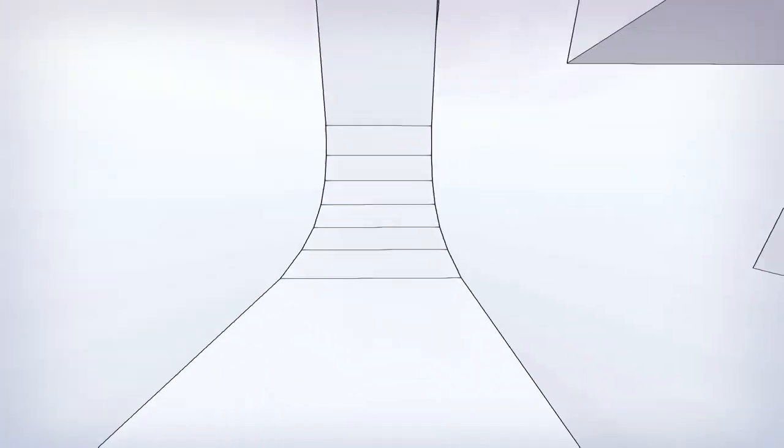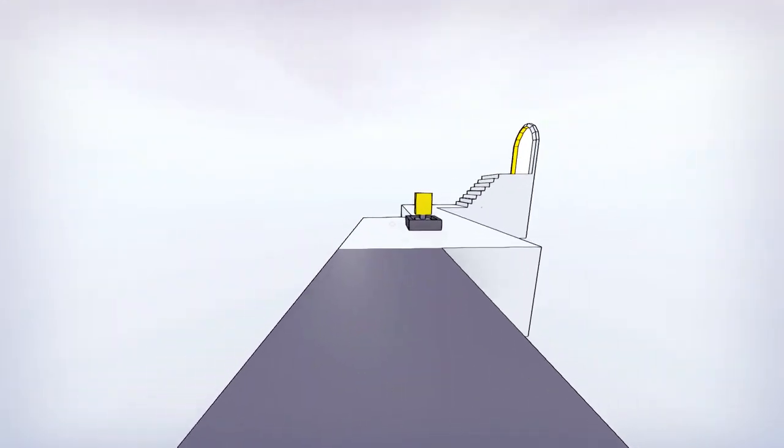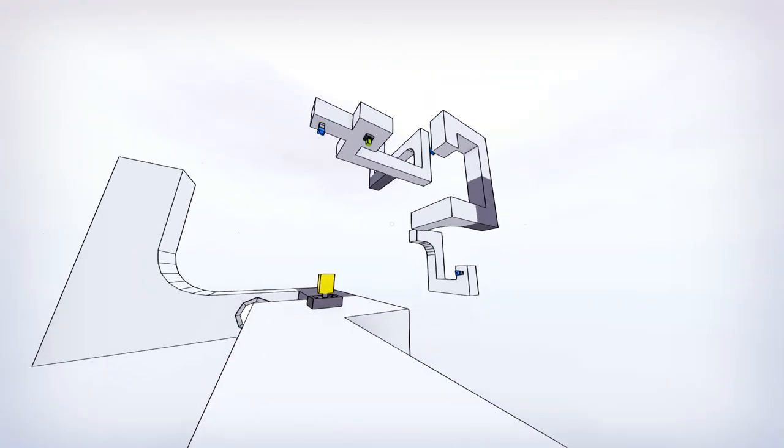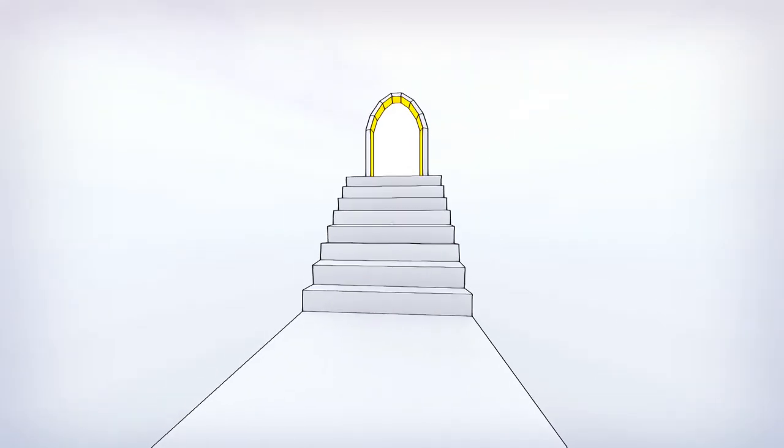Yeah, here we go. This is the end of this level. I was definitely not a fan of this. There's so many ways to get trapped without realizing it. Not to mention you tried to fool the player.